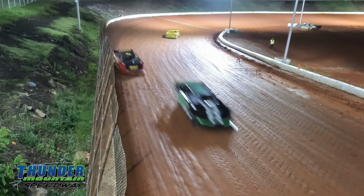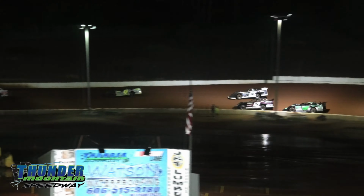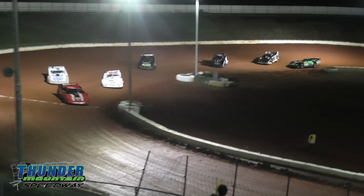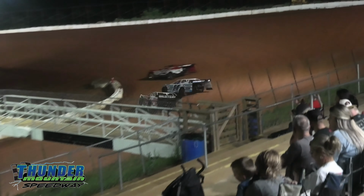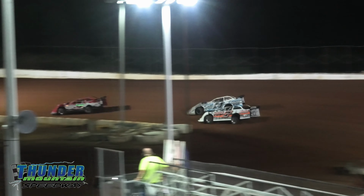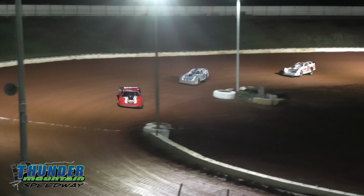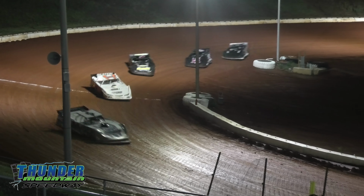And it went a little bit early, but we're going to let that go because they were even as they come to the line. William Blankenship takes the lead. Matthew Smith is running a little bit better, and he's not letting the top two get out of his sight. It looks like that car's coming alive. A little bit of contact coming out of two, but no harm, no foul. We stay green, and everybody stays pointed in the right direction.